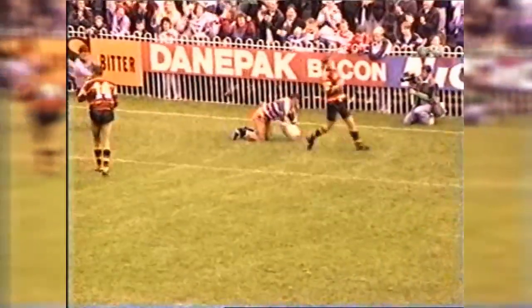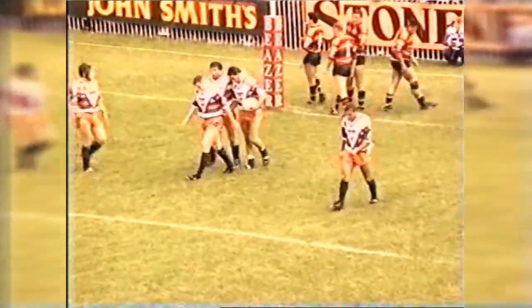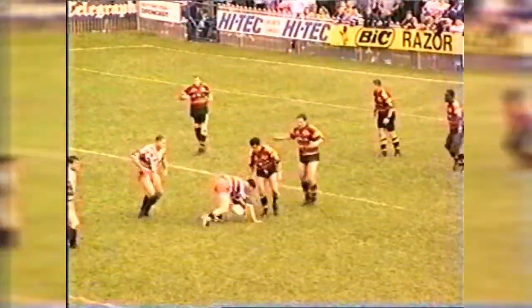So it'll be Tim Sharp to feed the scrum. Tim Sharp there. He'd only got to give it to Martin Pearson. But Martin Pearson on the dummy run. And Tim Sharp says, thank you very much, Martin. I'll go solo. And solo Tim Sharp went. So near yet so far.